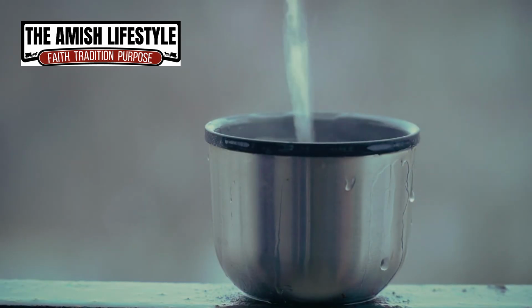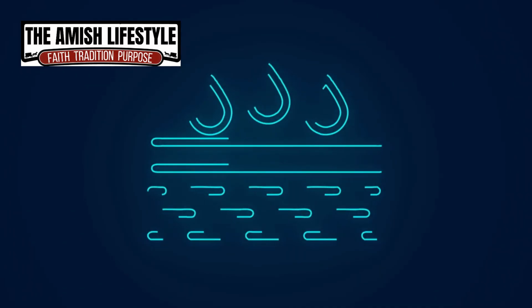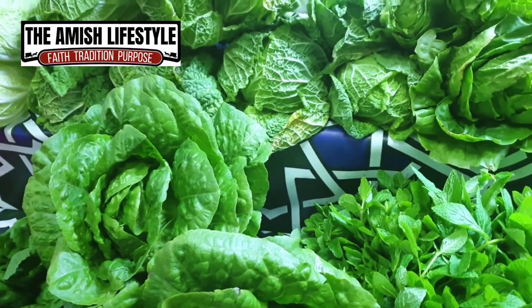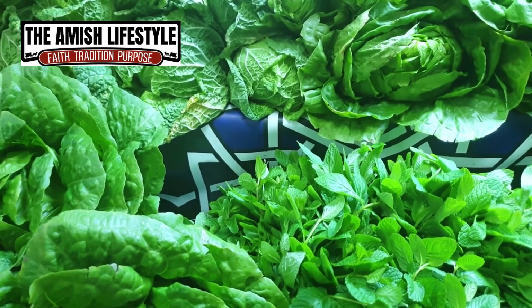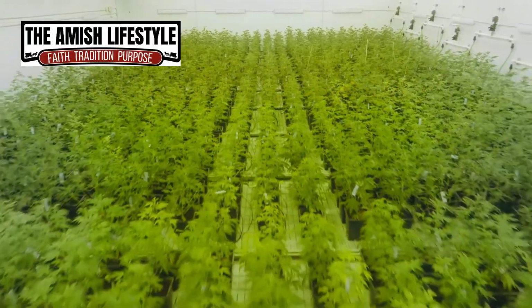Sipping warm drinks makes you sweat slightly. As that sweat evaporates, it cools your skin and lowers your body temperature. It's a natural cooling cycle, and it works best in dry heat. The Amish grow and dry their own herbs: mint, lemon balm, chamomile, red clover, and yarrow. These aren't just for medicine, they're daily drinks.